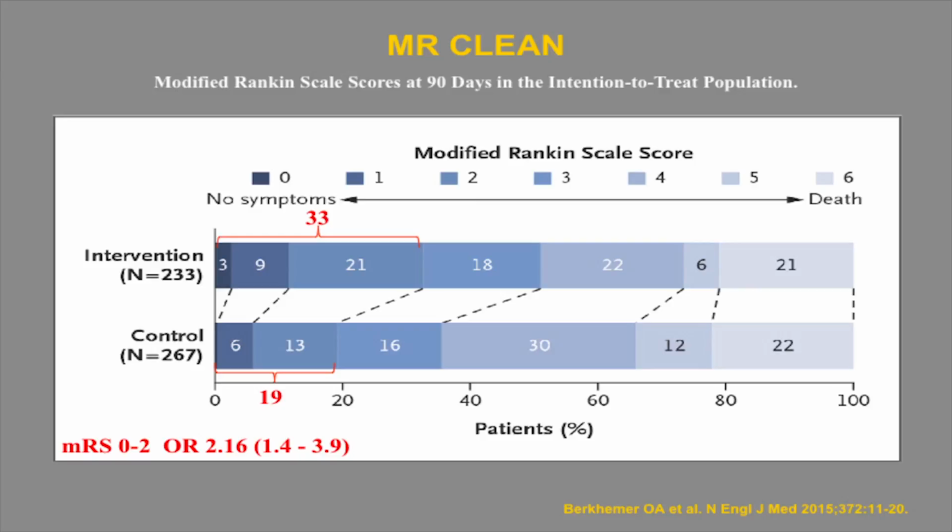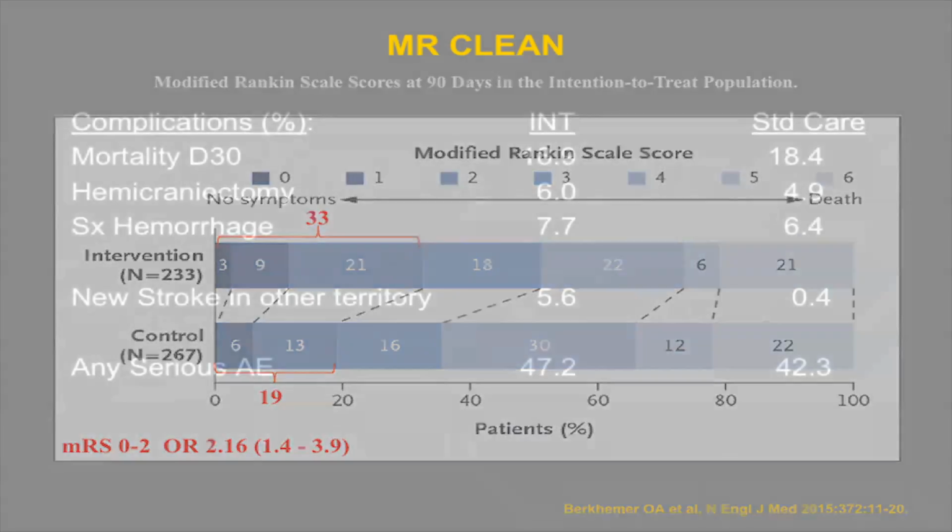So 0 to 2 means basically independence. 0 is no deficits whatsoever, 1 is mild deficits and you can go back to the regular activities you were used to before, and 2 is that you have some disabilities, yet you remain independent. So 0 to 2 lumps together all the patients that are independent or have no disability. This is the number we were interested in, and here we go. 33% of the patients in the intervention group reached that, a statistically significant difference. The ones that did not receive intervention did not do as well.